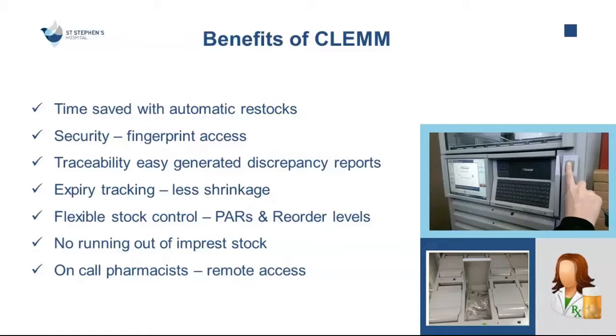We've no running out of imprest stock because of the auto restocks, and the on-call pharmacists with remote access can log in from home, see all the orders, log into the ADC, see what stock is available, and may be able to prevent a trip into the hospital out of hours.